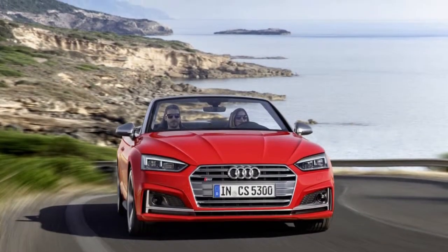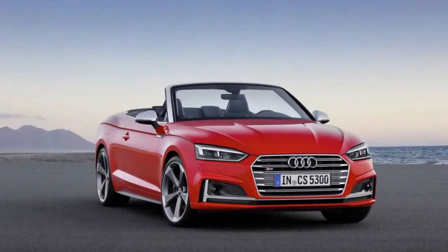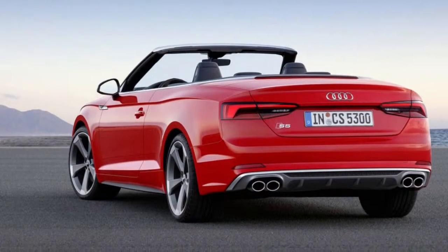For my money, and assuming I can do without the two rear seats, I'd go the less rational route and take a Jaguar F-Type or even a Chevrolet Corvette. Both are a little less polished, maybe, than this Audi, but both feel a good measure more alive.